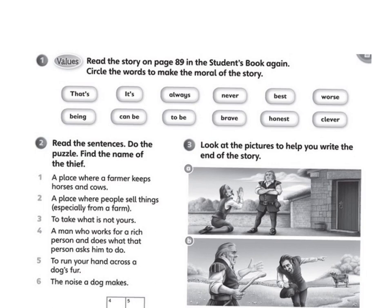I think that we can start with the last part here. We have brave, honest, and clever. So I'm considering this, and I think that the best thing to do is to think about the opposite, honest, yes? So maybe we should color that one. Now, let's look at the rest of the words. What do you think it is that we should do? Can you see?